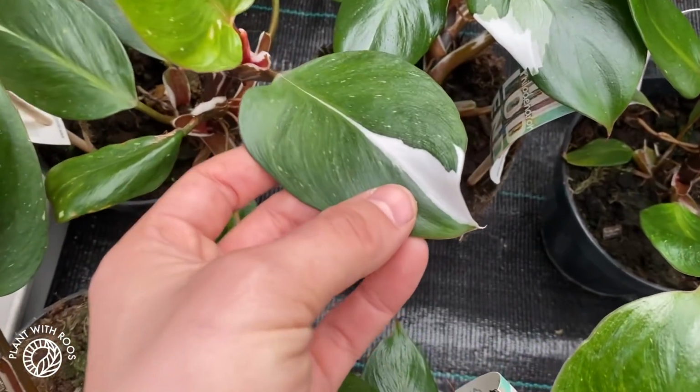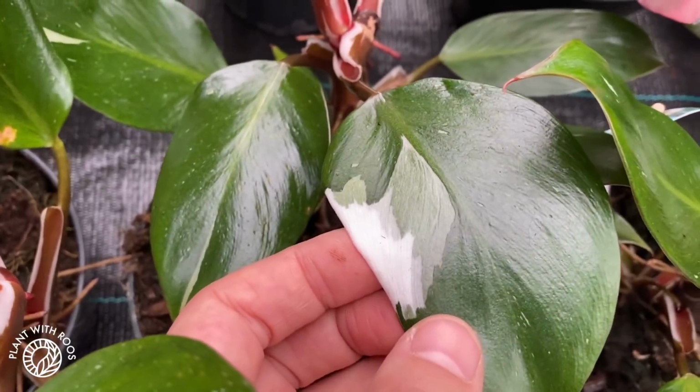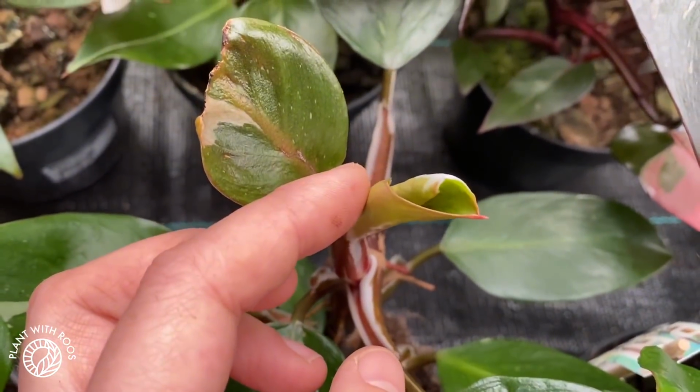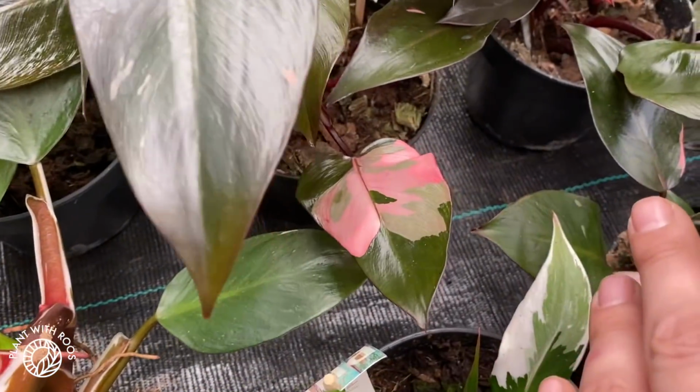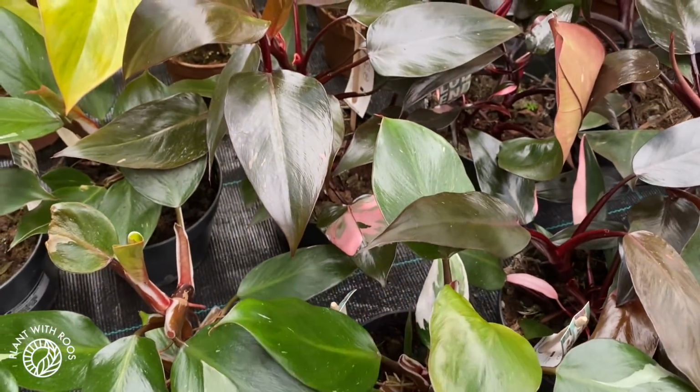I found some more beautiful white on these. Very, very white variegation compared to some other variegated plants. So not touching the new leaves. Check out that pink leaf though, that's beautiful. Okay, moving on. Oh, I almost forgot.